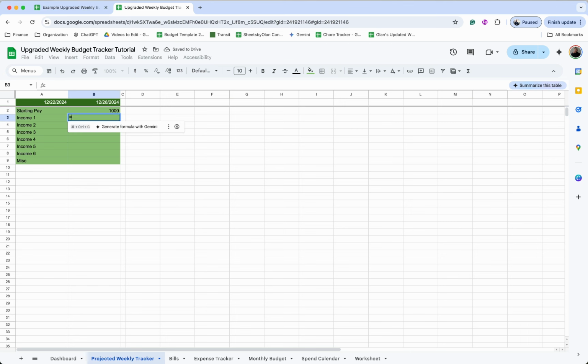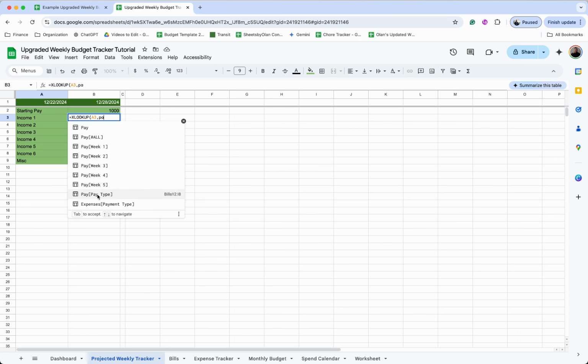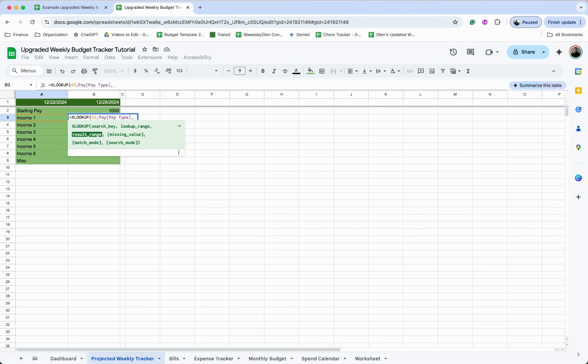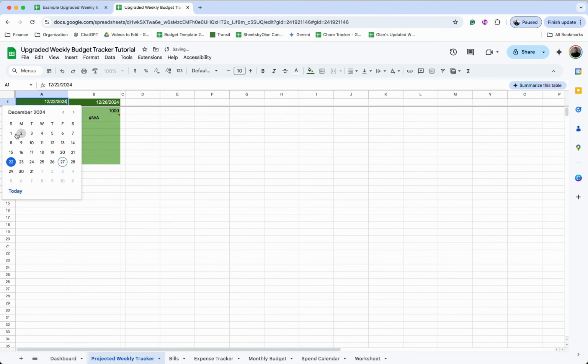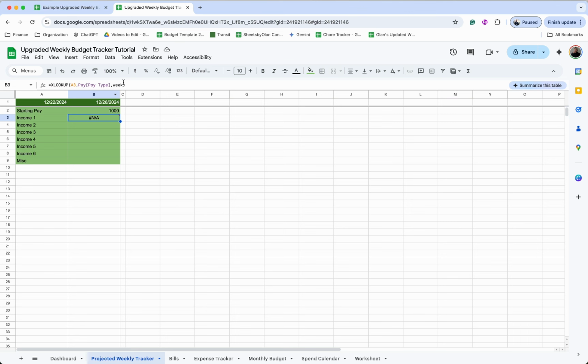For income 1, we're going to put equals XLOOKUP, select income 1 as the search key, put a comma. The lookup range is going to be pay type. And then the return range is going to vary depending on which week of the month it is. In this case, this is the 4th week of the month. And if you don't know which week it is, you can simply double click right here and count. So 1, 2, 3, 4. This is the 4th week of the month. So I'm going to put week 4 and then put a comma.